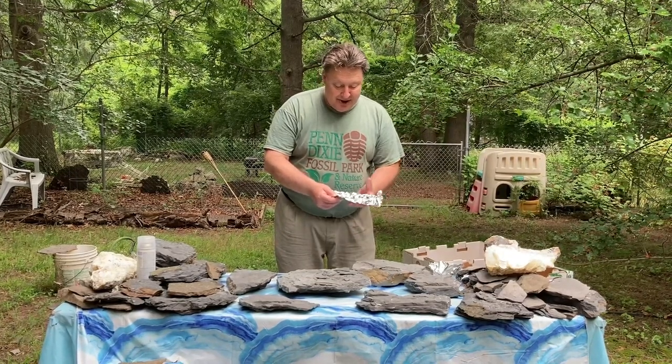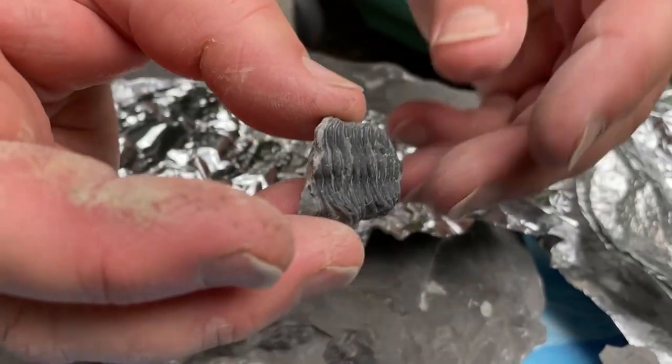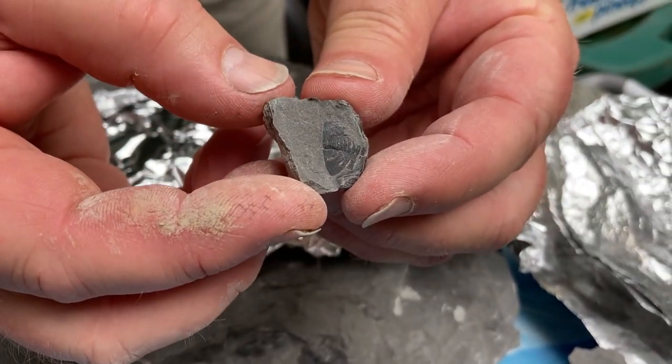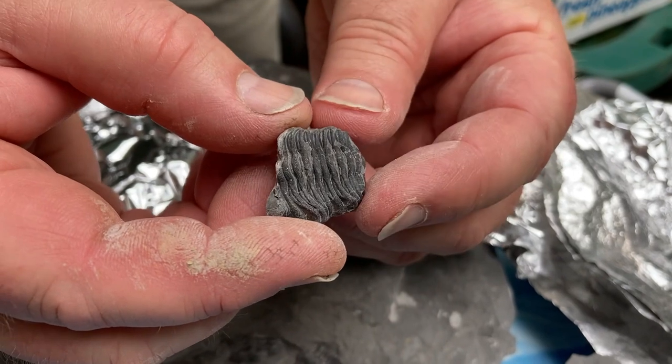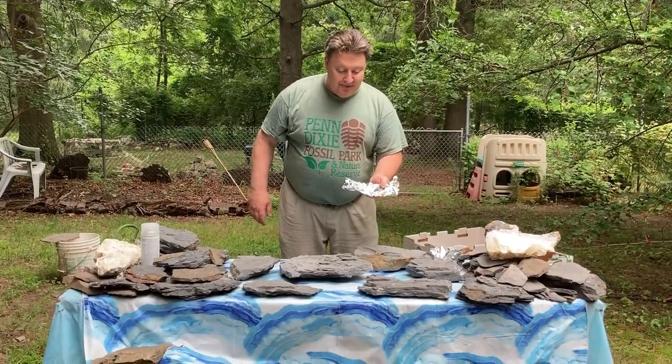Well, it turns out that trilobite came out. It's missing a head. There's nothing I can do about the head because that was the part sticking out of the rock. It's gone. So part of the head is gone, but the rest of the trilobite popped out of that boulder when I broke it down further.